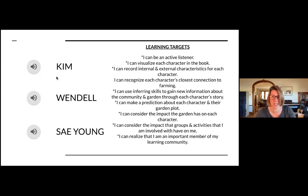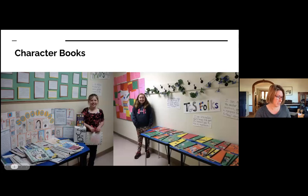They develop character pages. This is one of the ways I teach the book. And they come together. Can you guys see me as well? Mm-hmm. Okay. Yes.